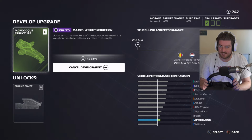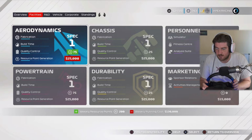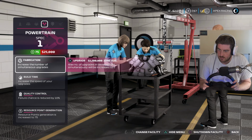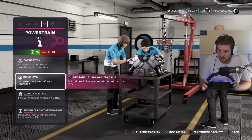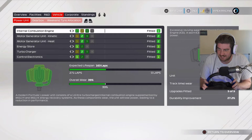Department capacity reached. So I can't do anything right now. Is there any chance I can make the department capacity bigger? I'm going to do this. The fabrication. Max number of upgrades that can be in development simultaneously will be increased to 2. Still says department capacity reached. I thought I just paid for that. So I could do more. I know. Or maybe it doesn't come into effect for a few days.